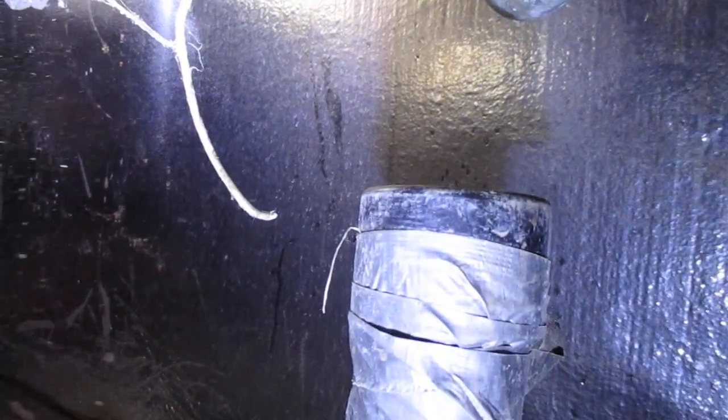So there's a lot of insulation hanging down. That's from moisture, high humidity. You can see it's still dripping. It's all soaking wet.